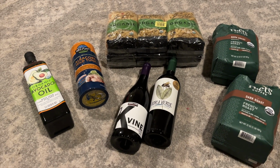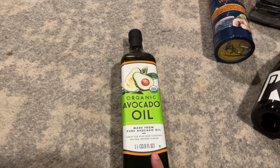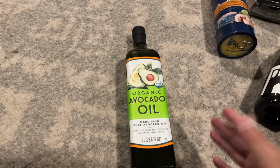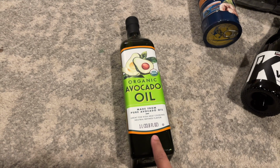So starting off with organic avocado oil, there are some oils that if you store long term, they will go rancid. So I suggest sticking with olive oil. I mean, that's going to be fine. Stay away from seed oils. Avocado oil can store not indefinitely, but a very long time.